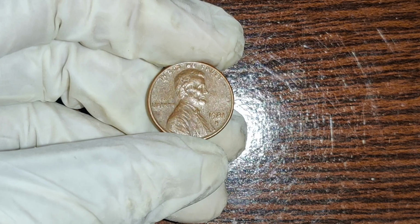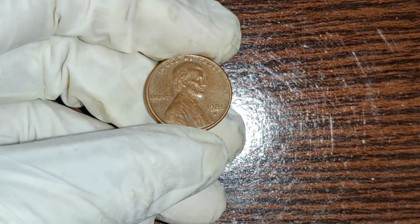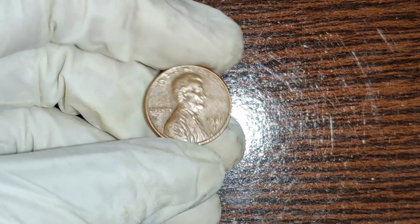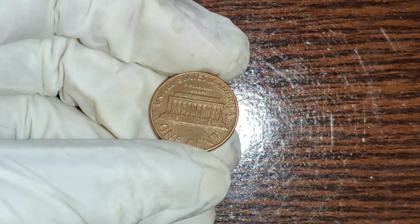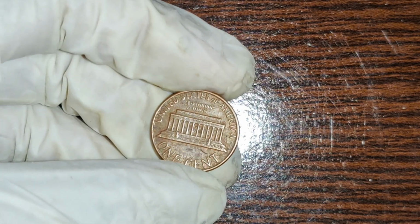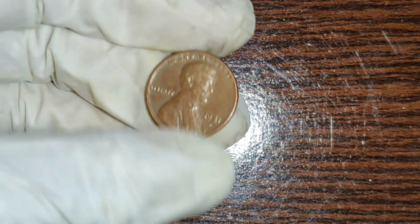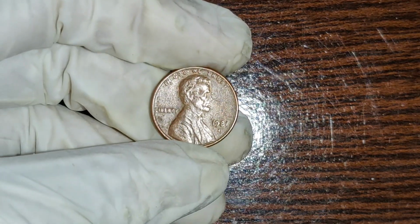Today, we're diving deep into a fascinating story, the 1981 Lincoln penny. You might have a fortune sitting in your pocket change. Believe it or not, some 1981 pennies are worth up to $12.5 million. But why? What makes these coins so special? Stick around as we break down the history, rare errors, and the shocking market value of this little copper treasure.